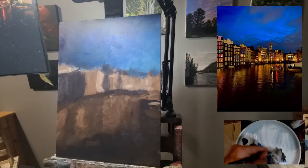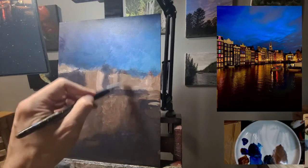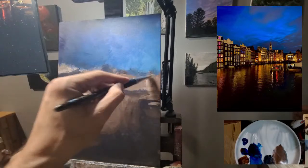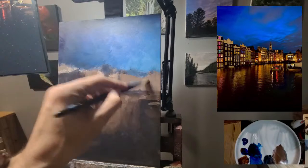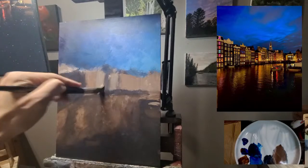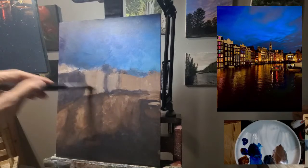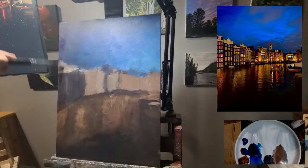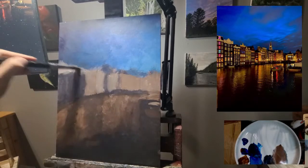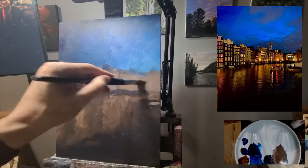Then what I want to do is bring some brown tones and just begin to put the framework of these rooftops in, or these buildings.